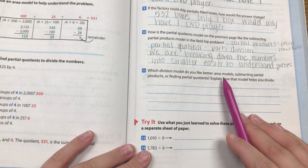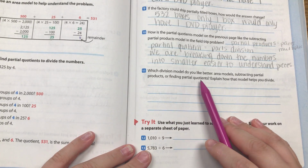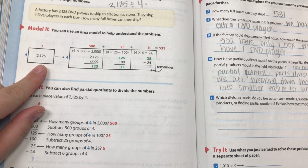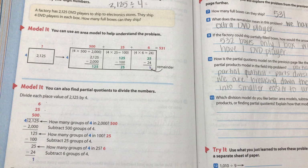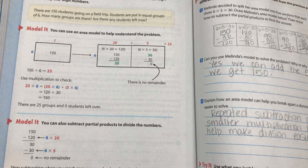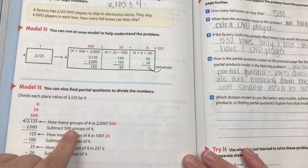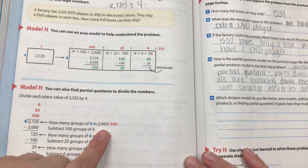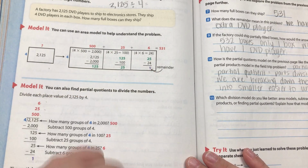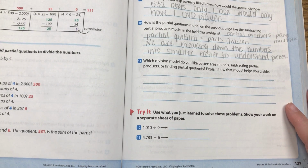Which division model do you like better? Subtracting partial products, or finding partial quotients, or the area model? Explain how that model helps you divide. So, which do you like better? Do you like to use that multiplication trick? Do you like to figure out how many groups are in a bigger number? Or do you like to break it down into each piece like this? So that's what you're going to write for number 11. Go ahead and pause the video until you're done with number 11.